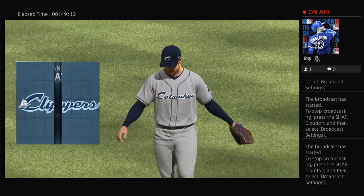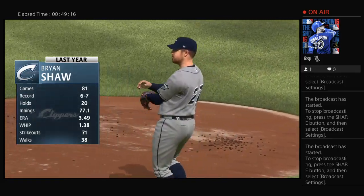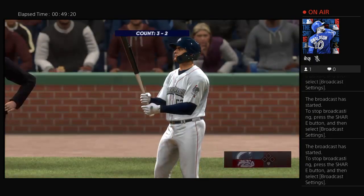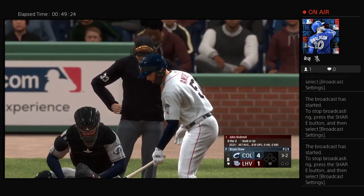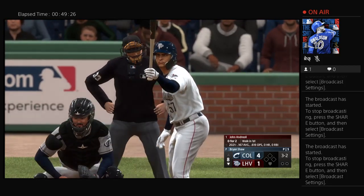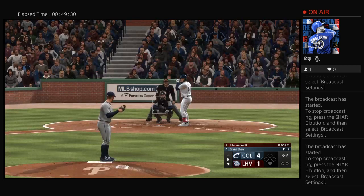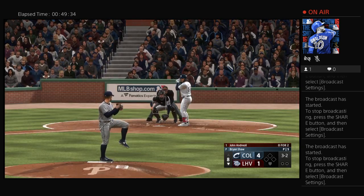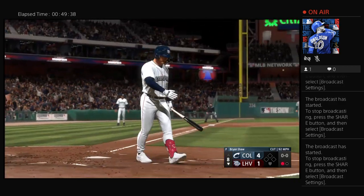They go with one of their more experienced arms in this spot, Brian Shaw. The offense will need to be ready for the breaking stuff. He's got a great curveball. And welcome back. Ready for the bottom of the eighth. Now, John Andreoli. The Iron Pigs in striking distance, but have some work to do. Boog, it starts with the leadoff man. I need a good at-bat out of him right here. Back to work. 3-2 now. Got him looking. One gone to the bottom of the eighth.